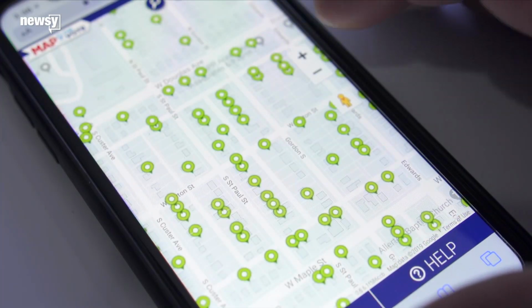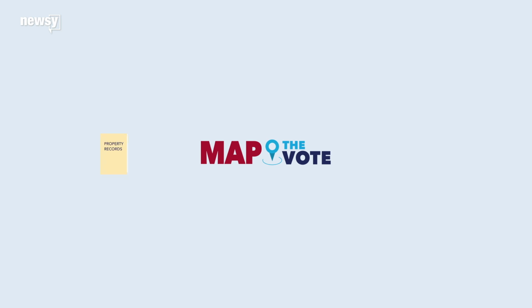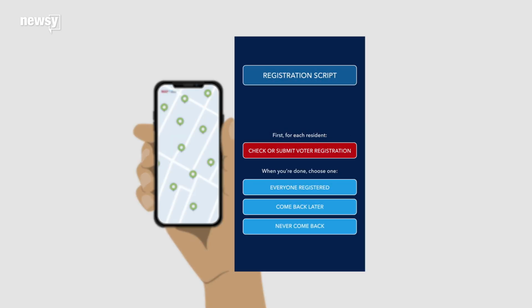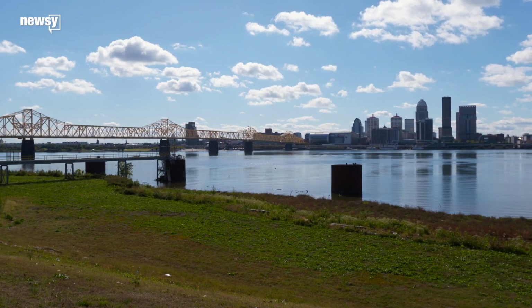Map the Vote founders say they've created the first online application that helps canvassers specifically target unregistered voters. Using publicly available info like property records and details gathered from a voter database, users are able to find most of these potential voters on a map on their phone or digital device. Those people can then sign up to vote using the Register to Vote part of the site. Kentucky is the second place the technology is being tested on the ground ahead of the state's off-year governor's race.